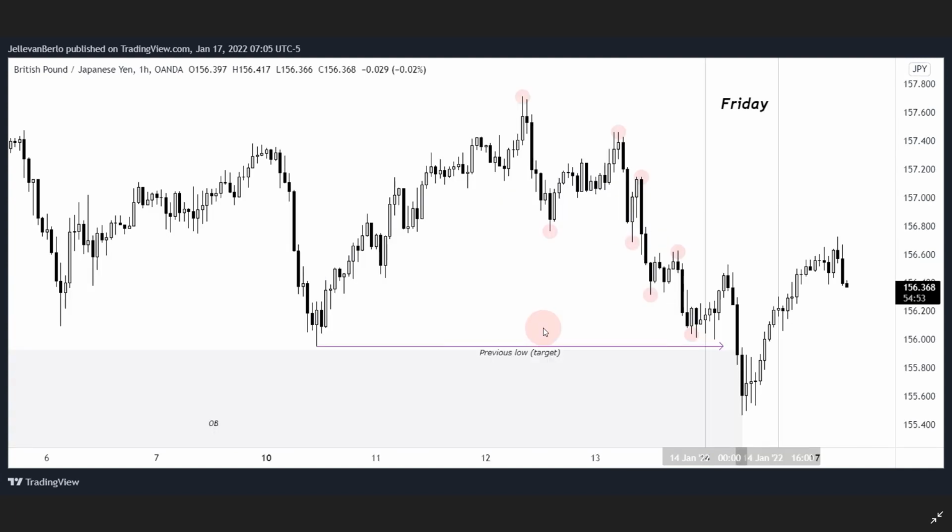This is a 1 hour time frame which can tell me the direction and the targets more clearly. First of all, before Friday price was making lower highs, lower lows, lower highs and lower lows. And with price being bearish, the high of the day will probably form in London session. This is what ICT taught us and you can find it on his YouTube channel. So with that in mind, I can now place my targets. And this was the low that nearly touched the order block. So that will be my target.